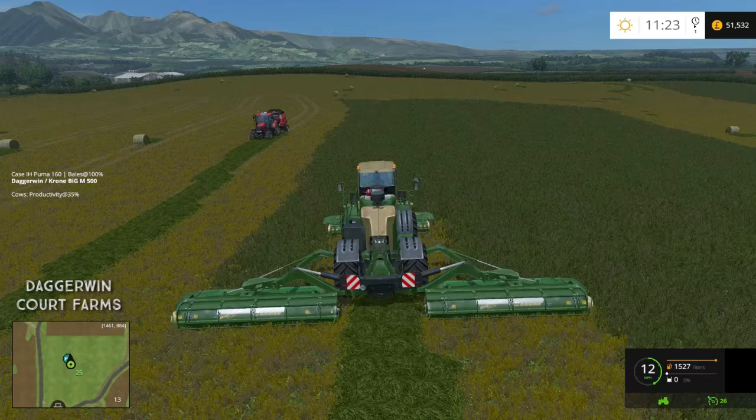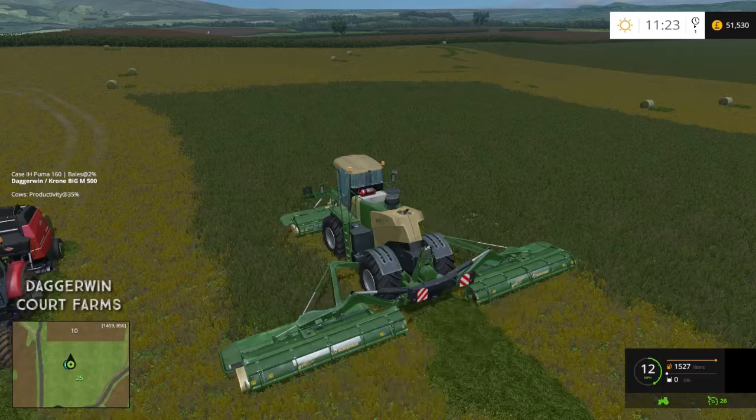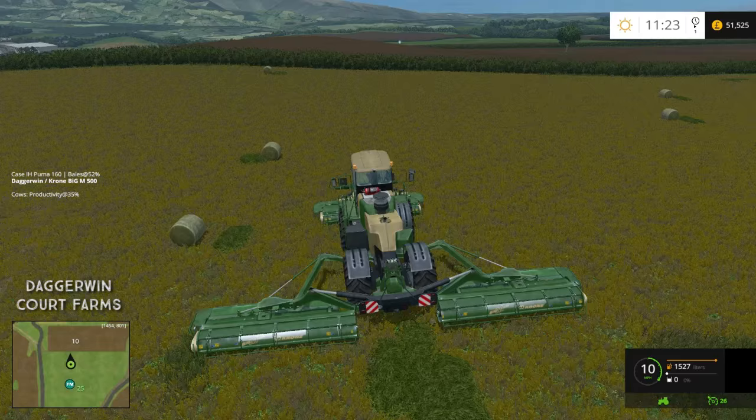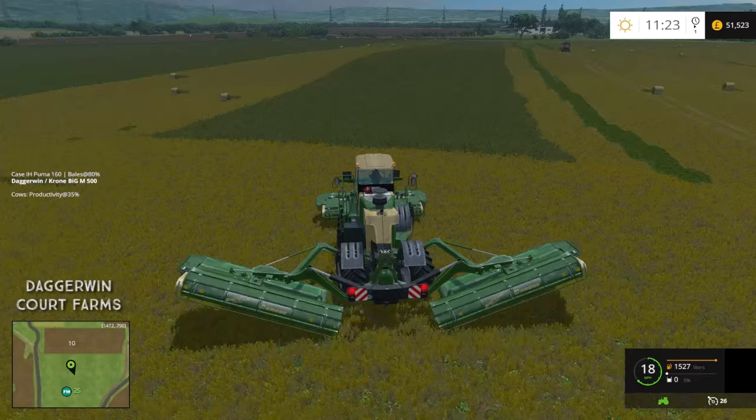But yeah, we're almost done. Almost done here anyway. Then we'll be able to stop the baler and then we'll just finish off over there and we'll cut that on the other setting where it spreads it out, and that'll be for our hay bales. I do keep stopping every now and then just to let the baler catch up, otherwise it will stop.